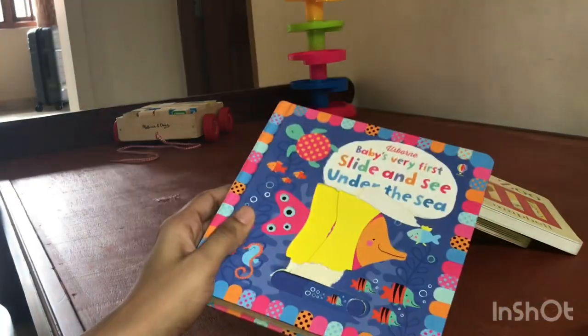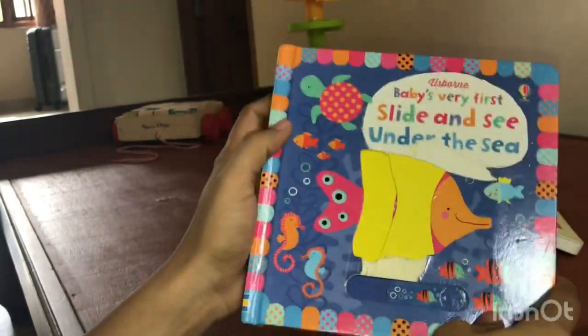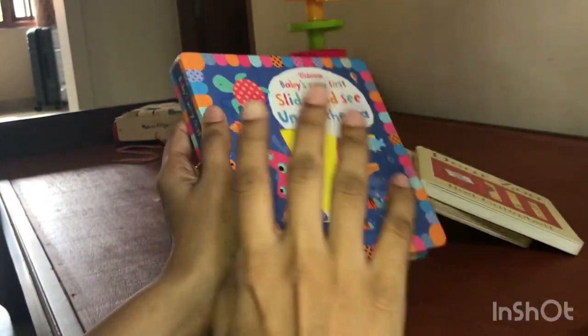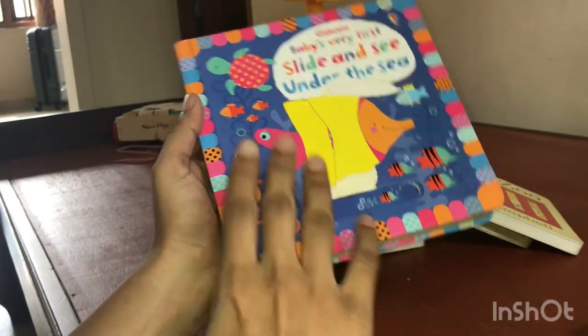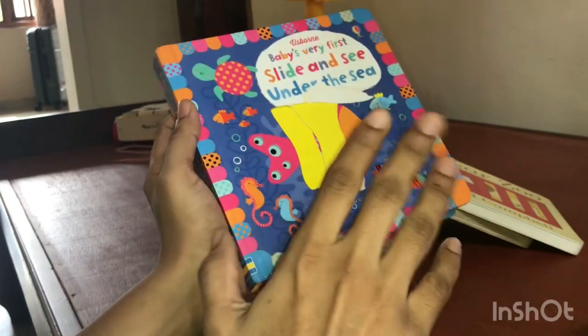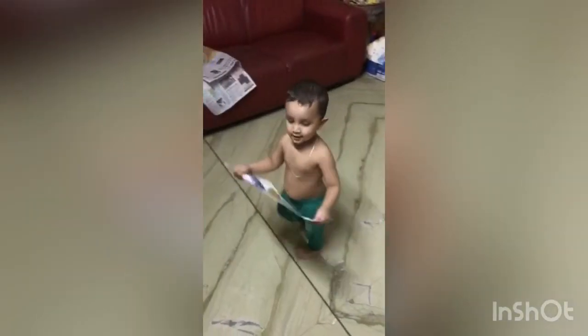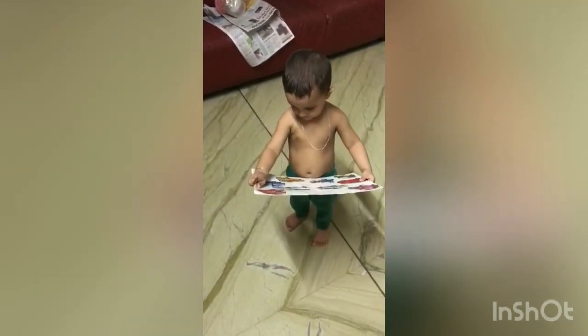Right, now the last one in our collection for babies up to 1 is Baby's Very First Slide and See Under the Sea by Usborne. I think we're mostly in an underwater series today. Little Nemo, Baby Shark and now this one. It happened so because at that stage, Solly was fully into those and only after he was 1, he had this love for all the vehicles. It was a pretty quick change of pace.